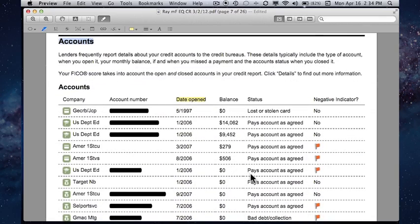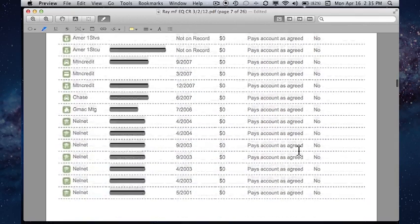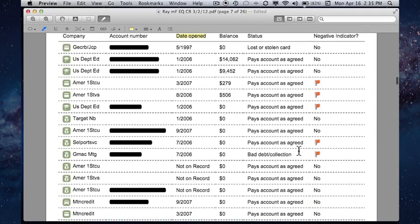Now, let's go to the accounts. This is the account summary. And the account summary basically says what's the account name, the account number, the date that it was opened, its balance, and its current status, and whether or not it's been flagged. Flagged is the negative indicator saying that it's hurting your score. So this is the total number of accounts that this individual has and the various status that each account has.